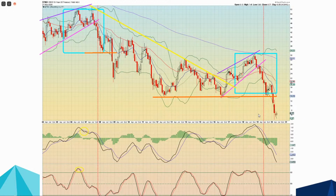So I'm seeing signals like maybe one more pop left, but on yields, which is one more drop. I'm sorry, one more pop on bonds, which is one more drop on yields. But ultimately, we're getting pretty close to zero bound. There's really not much room left here to the downside, especially in the 10-year.